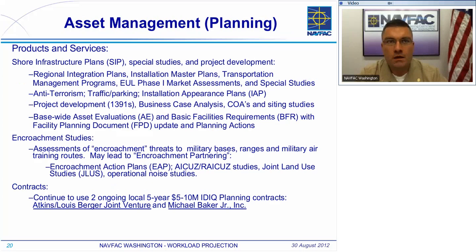The final business line we'll walk through today is the asset management business line. And you can see here in front of you what they do. Typically, the asset management planning guys are looking at shore infrastructure plans, specialized studies, encroachment studies, as well as helping us prepare 1391 documentation and various other planning documents, to be simple about it. We don't have any large contract vehicles planned for this year, because we have two contract vehicles that were awarded in recent years that much of the planning work will go into for FY13.